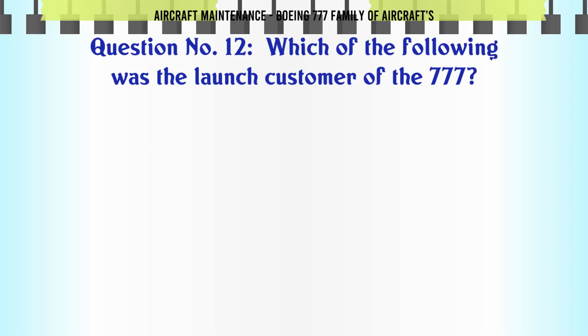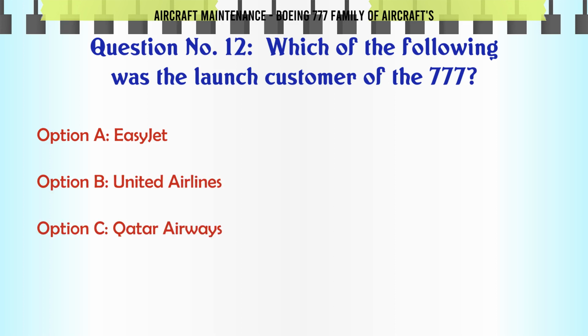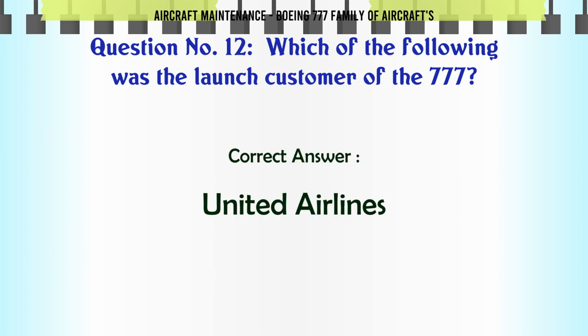Which of the following was the launch customer of the 777? A. EasyJet. B. United Airlines. C. Qatar Airways. D. Virgin Atlantic. The correct answer is United Airlines.